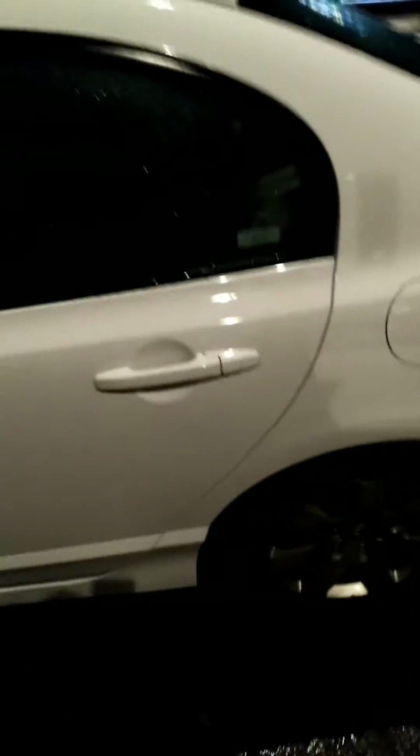There are a couple of things that I want to do to this, and I'm going to show you. Number one, down here at the bottom, that looks really bad. It is the back bumper. The bumper cover needs to be fixed or replaced. I am thinking of just straight up replacement. It shouldn't be too hard to do.